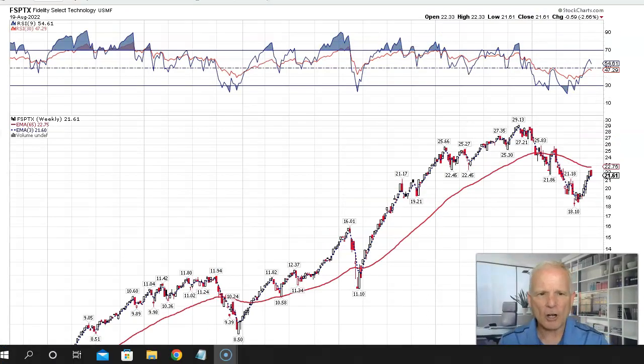Here's a weekly chart of the Fidelity Select Technology Fund. This goes back about 5 years. This red line here is a 65 period exponential moving average line. We use this as a guardrail. Up above we have the RSI reading. We're looking at the red line primarily on the RSI. It's set to the RSI 30.